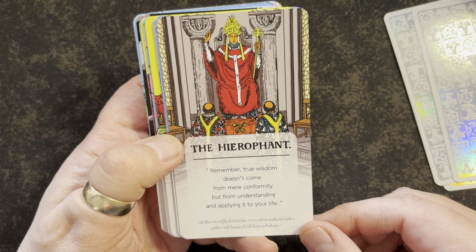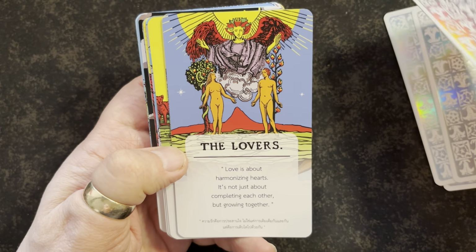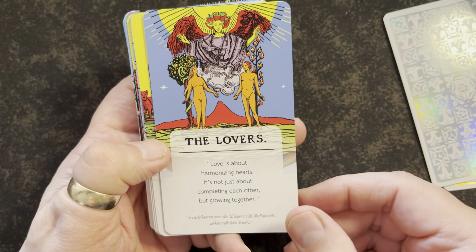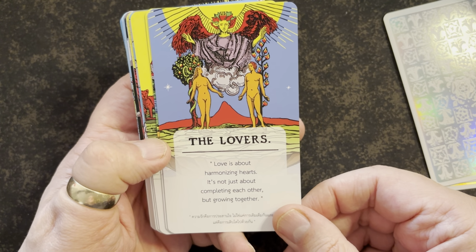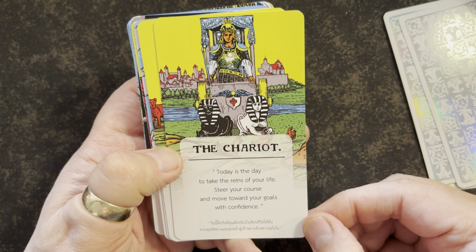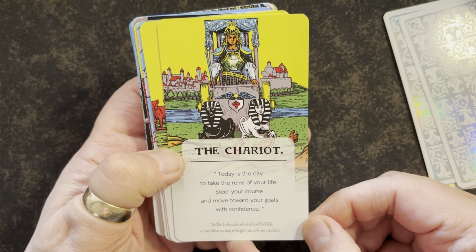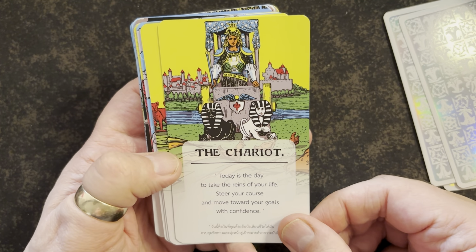The Hierophant. Remember, true wisdom doesn't come from mere conformity, but from understanding and applying it to your life. The colours are beautiful as well. Look how rich and vibrant they are. Lovers, love is about harmonising hearts. It's not just about completing each other, but growing together. The Chariot. Today is the day to take the reins of your life. Steer your course and move towards your goals with confidence. I love this. These are so far spot on.